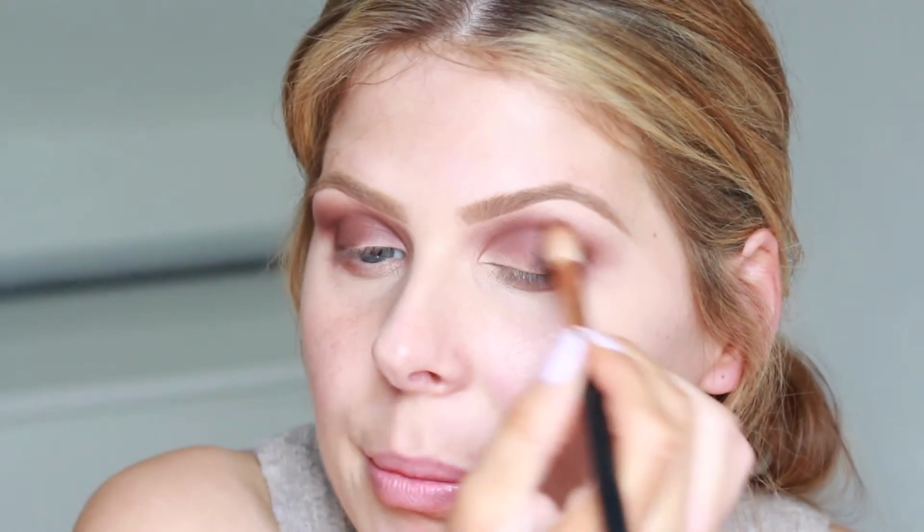I mean, it's amazing and it'll mean the product will last you a really long time and you'll get a great colour payoff, but just go in a little bit at a time rather than sort of chucking a load of eyeshadow on and hoping for the best. So I just popped this on the outer part of my eye and blended it into the Cocoa shade, and I thought it blended seamlessly. It had great colour payoff.